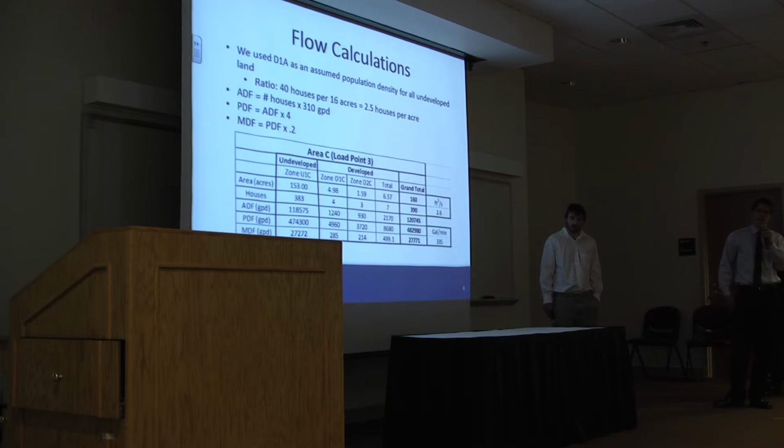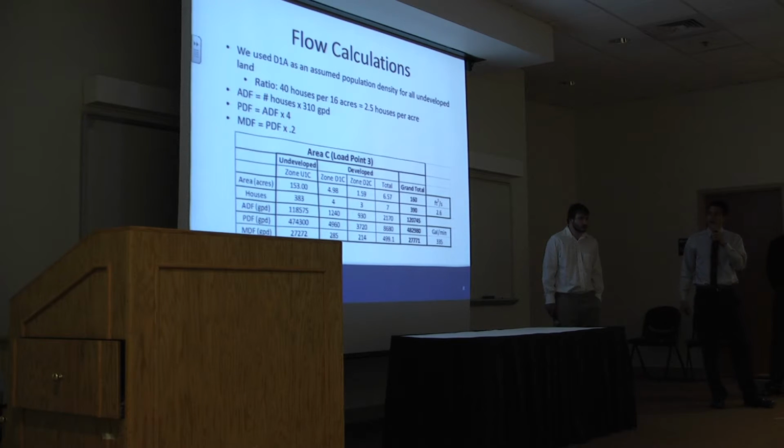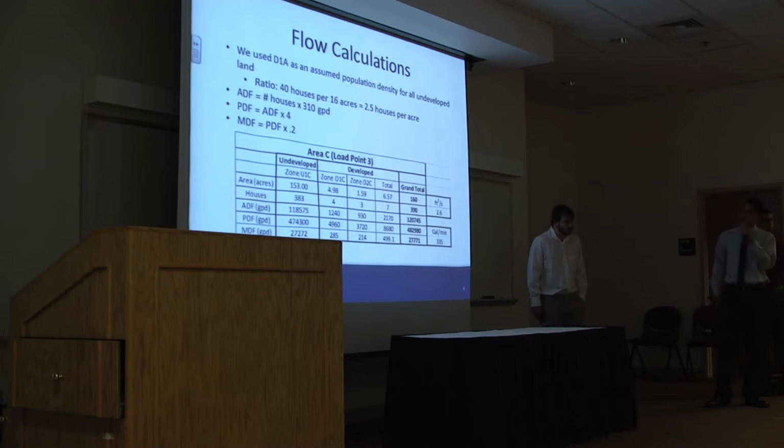We then took it to the Indiana Administrative Code, where it said for single-family residential homes, the average daily flow would be 310 gallons per day. The peaking factor for this would then be 4, so we would just take the average times 4. We also found the minimum daily flow, which would be 20% of the peak daily flow.